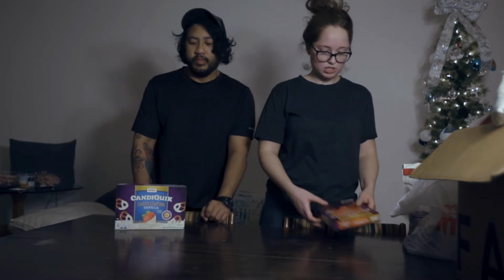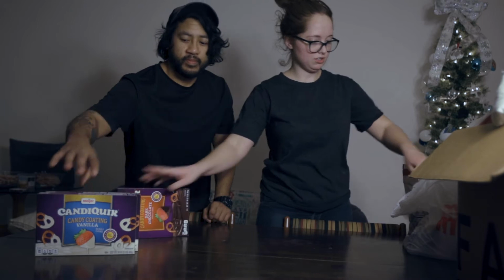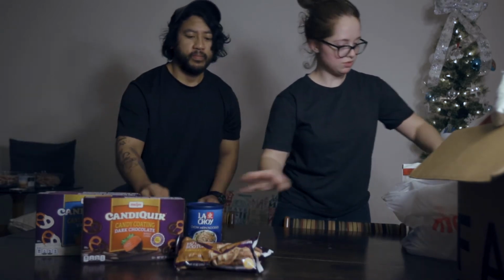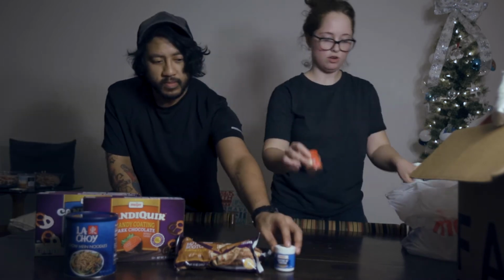It's a ton. Gonna go ahead and unbox and unpack everything, lay it on the table so you guys can see just how much stuff people have to buy if they make a lot of cookies and candies. Bag numero uno. I got 2 of these. There we go. 2 boxes of candy coating vanilla. 1 box of dark chocolate candy coating. 2 packages of butterscotch chips. 1 can of chow mein noodles. Cream of tartar. Ground cloves. Molasses. Frozen strawberries.